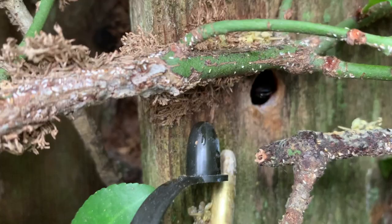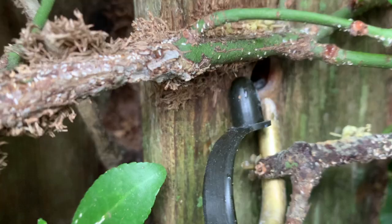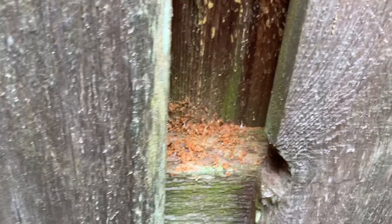And in these tunnels, they don't necessarily live there, but they do spend a lot of time in there. They're building all of these little tunnels to make room for their larvae. They can actually be up to 2 to 3 feet long, but they never get bigger than the actual carpenter bee's size.